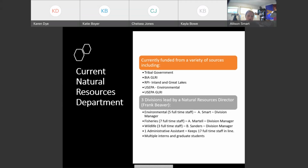We also receive funding as part of the consent decrees that's called Rights Protection Implementation Funds, and that allows us to both do law enforcement and have conservation officers within the ceded territories doing the police work, making sure membership are following the laws of the tribe while out harvesting and gathering. And then also to allow us to protect those rights through different projects, different type of work we're doing.